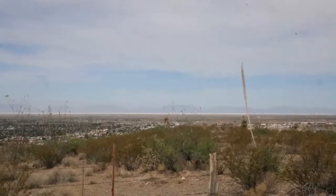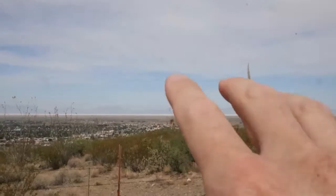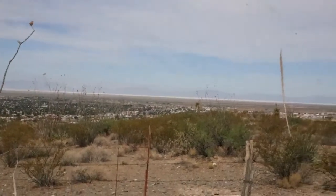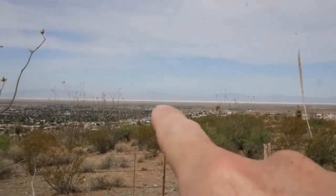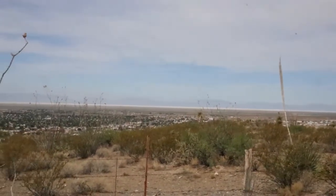I don't know if it's too hard to tell, but you can see this white line on the horizon here, and in the background, further in the distance, are mountains. Over there is Las Cruces. This white line I'm talking about right here, this is White Sands National Monument. It's about 275 square miles of gypsum sand.